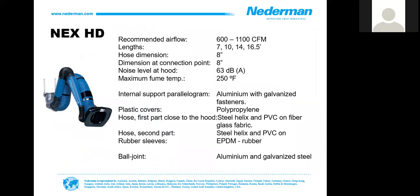Noise level has dropped even more significantly. Now we're down to 63 decibels. Because of the transfer velocity that we design around and the CFM value, we're actually able to work at a little bit lower decibel level with this arm by comparison. I'm not sure how many have been in an industrial facility, but 63 decibels is almost a whisper in a metalworking shop.